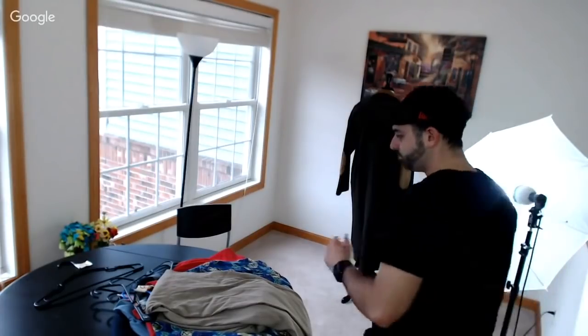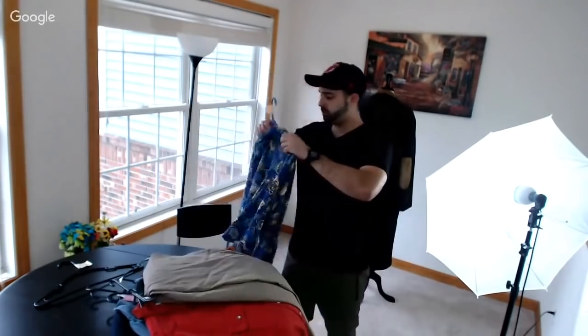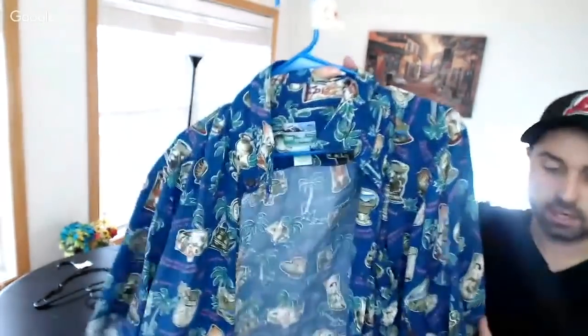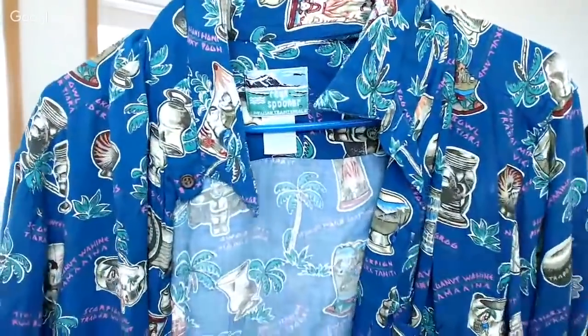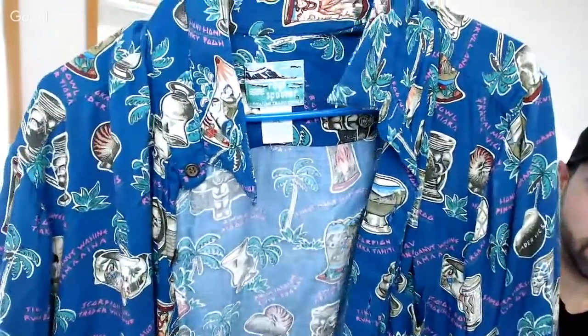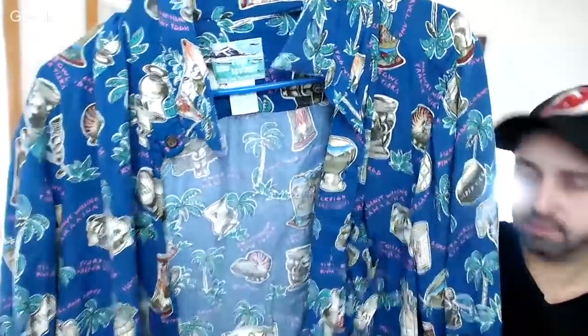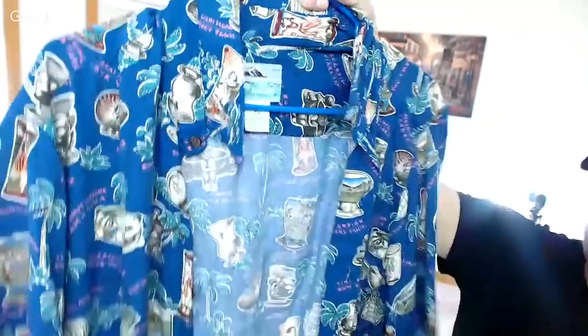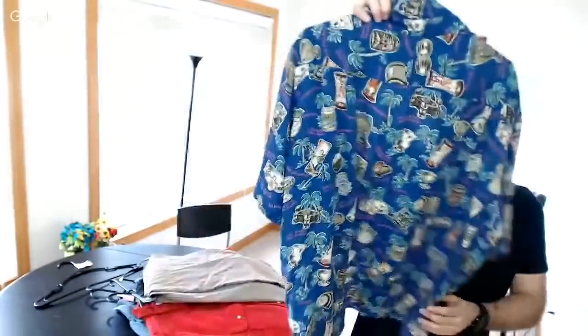What's up, mate? All right, let's move on to another item to picture. This is a sweet item right here. This is actually a garage sale find. Check this out. Rein Spooner. I don't know how to pronounce it, guys. I've heard people pronounce it like 1,000 times. I'm just lacking in that department. But yeah, nice item right here. I like it. Nice Hawaiian shirt.